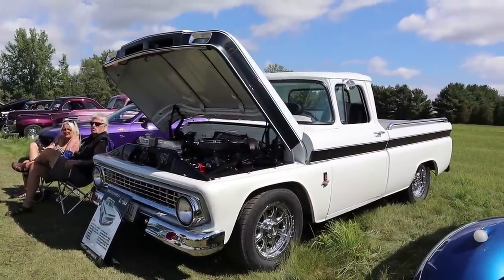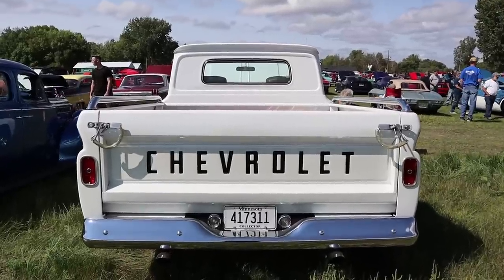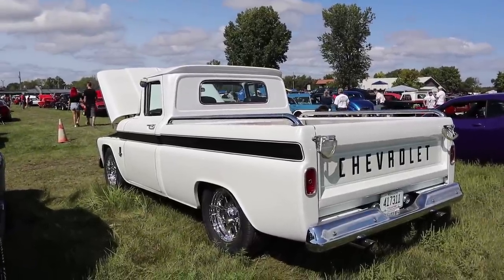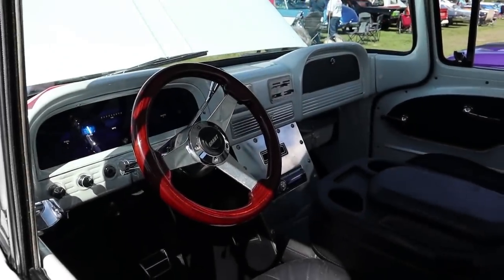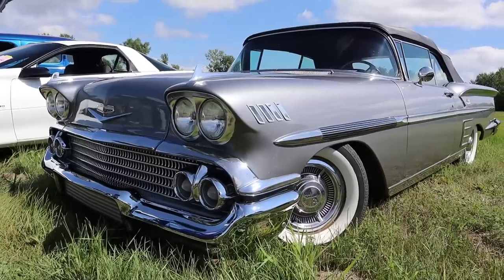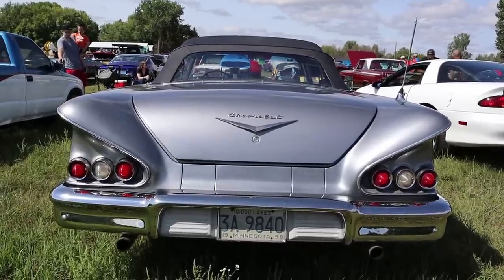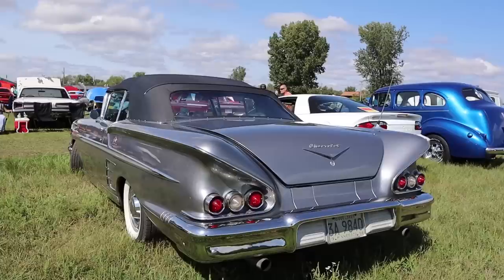The 63 Chevy C10. Yeah, it's awesome. Got a 58 Chevy Impala. What's that? It's the blow off? It's the wastegate? So nice. Convertible too. This would be such a fun car to own.